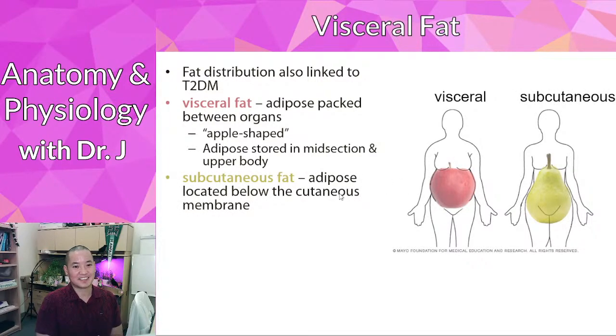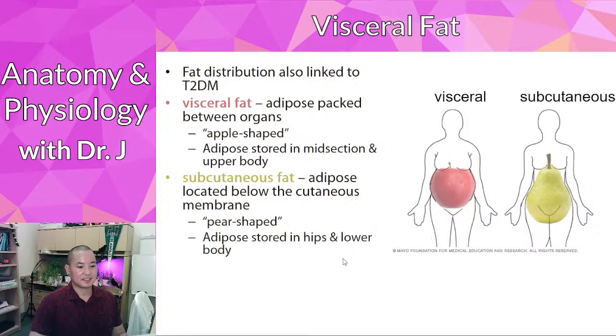I know, not very scientific, but that's what they describe it. Versus subcutaneous fat, so again, the cutaneous membrane, the outer layers of your skin. But remember that hypodermis is also where you can have this subcutaneous fat. Now, this isn't going to be on your organs, it's relatively superficial. And what they see with these people who are so-called pear-shaped is that instead of developing that fat around their trunk, they tend to develop it on their hips, thighs, or their limbs. So less central distribution, more toward the outer periphery. So hips and lower body.